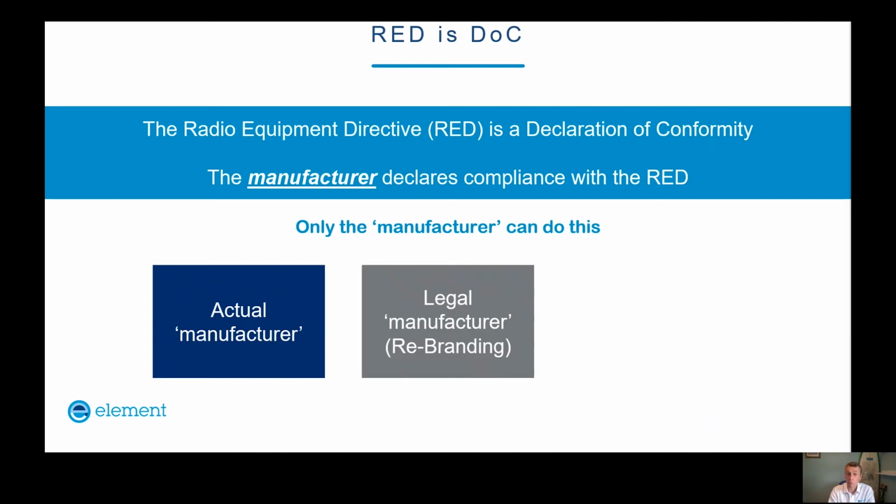If somebody else rebrands your product, they become the legal manufacturer and they would become responsible for completing a DOC. Similarly, if you take somebody else's product and you rebrand it to put your name on it and you're placing it on the market, then you are the manufacturer and you have to create the DOC. And the DOC is stating that you declare its compliance with the RED.